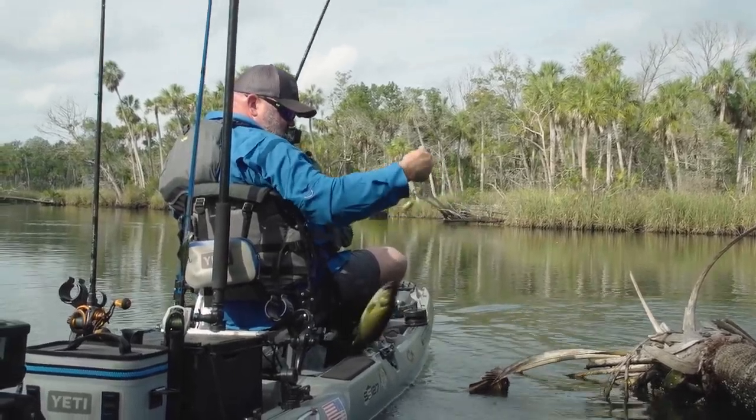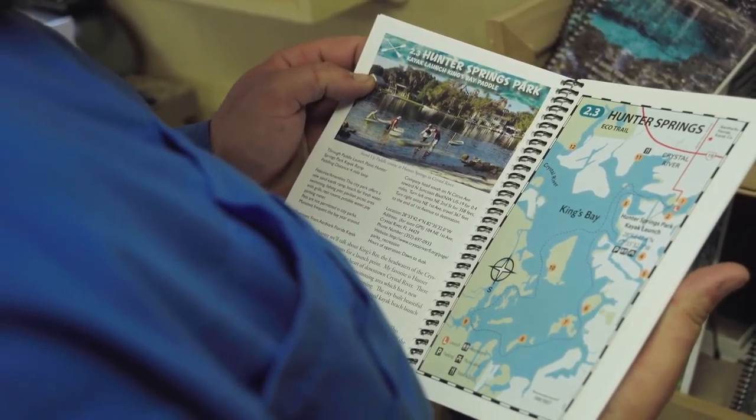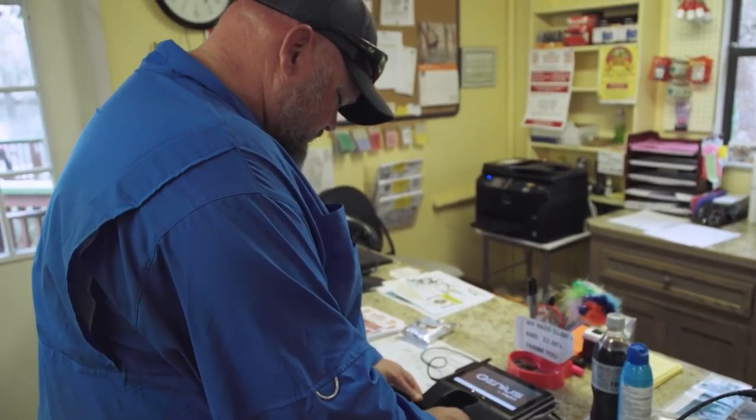So if you're into backwater fishing like I am, anytime you fish an off the way place, pick up one of these paddling guides that they sell usually at the campground gift shop. It'll put you on a whole bunch of places you would never find on a fishing map.